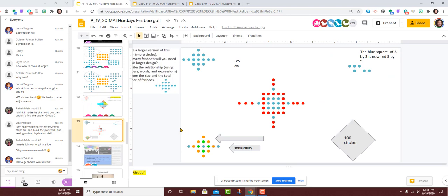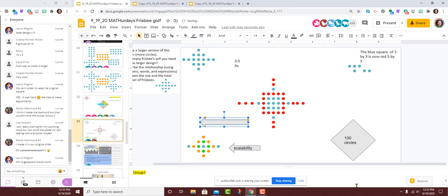And then we do have one more that I'd like to look at because I think we're getting there. There is an idea of scalability, and I'm on slide 23. If you come down here, this group really tried to use color to show the way that things are growing.